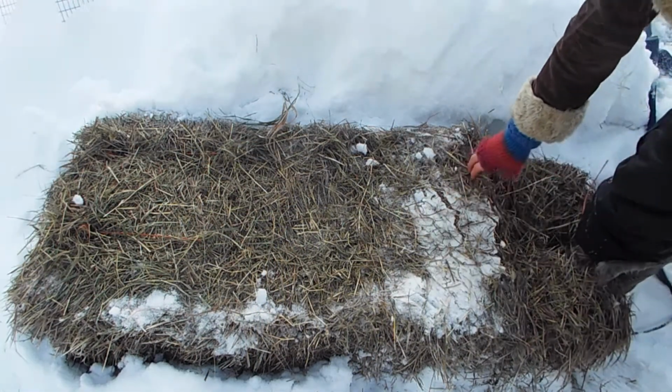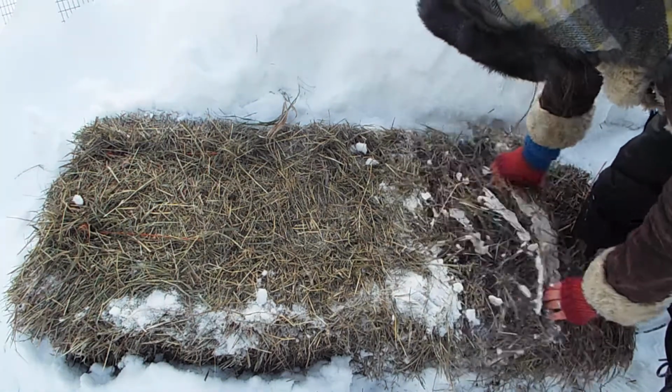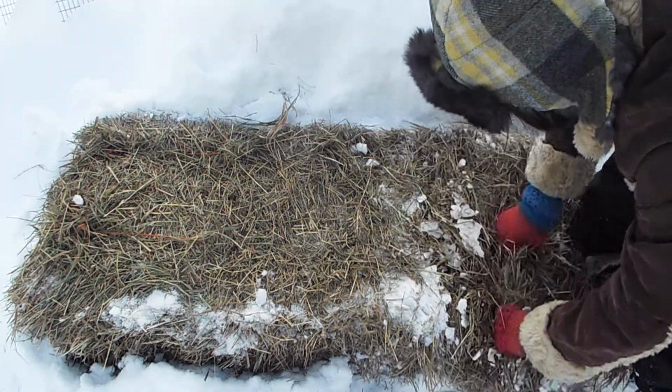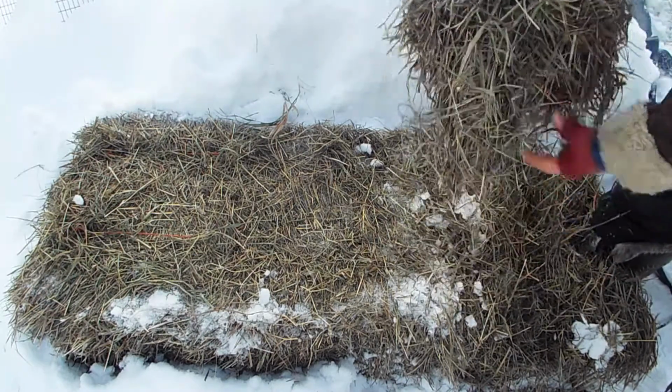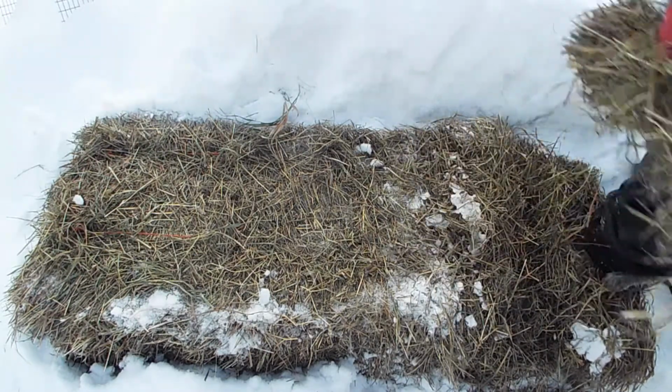So for those of you not familiar with hay bales, they're broken up into flakes where you can pull out a big chunk of hay like this. This one didn't break up that cleanly.